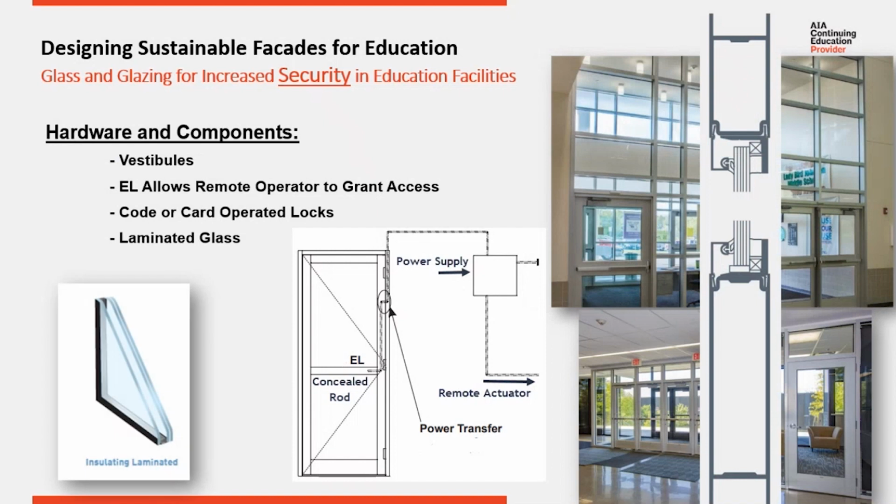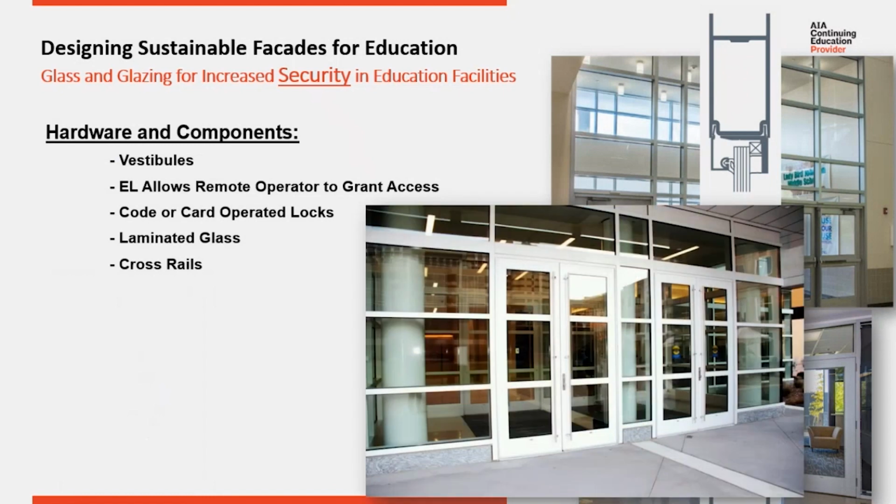Glazing and fixed elevations like windows, entrances, curtain wall, and storefront can be fabricated with laminated glass to slow down a forced entrance. The inclusion of rails, horizontally and vertically, in entrances divides glass into smaller openings, which makes it more difficult for someone to break and enter through them.